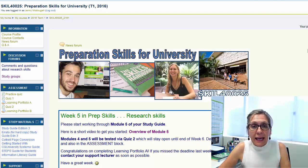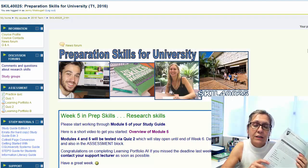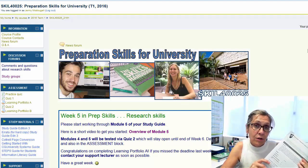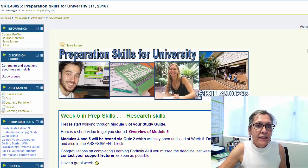So let's have a quick look on Moodle. And of course the first document you should be looking at is always the course profile, because that has some really valuable information, and most importantly it tells you when an assignment is due and how much it is worth. So that can be located here in the information block, but hopefully you've all got a copy of that already.